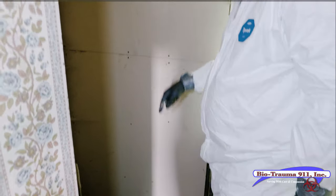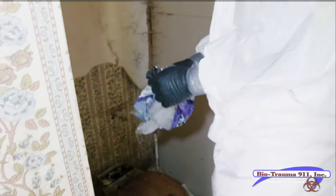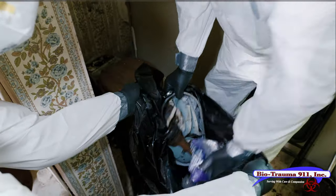Now we're getting ready to take the toilet off the closet flange for the base. There you go, Rob. That's all sharp porcelain, so watch yourself. Okay.